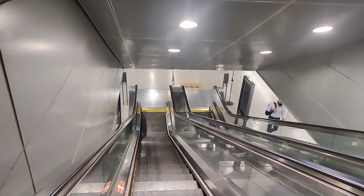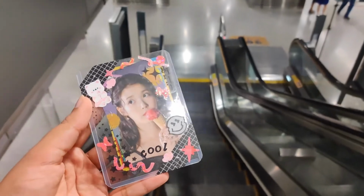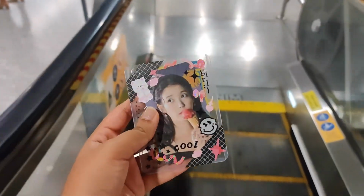Guys, I think I've mastered this MRT thing, and I don't know if I showed this properly, but this is my IU photo card that I bought, and behind this I have my MRT card. So excited to use this finally.